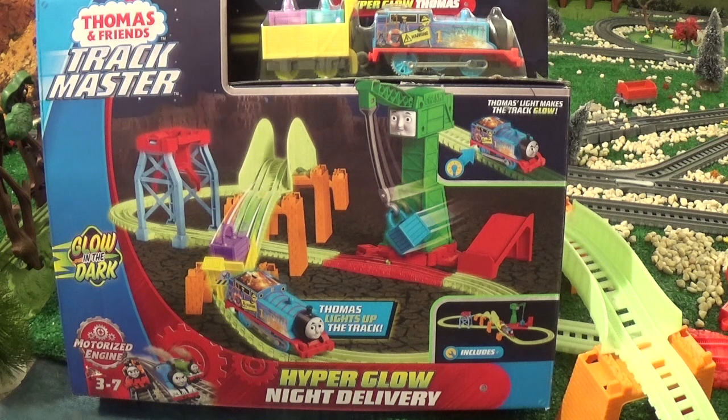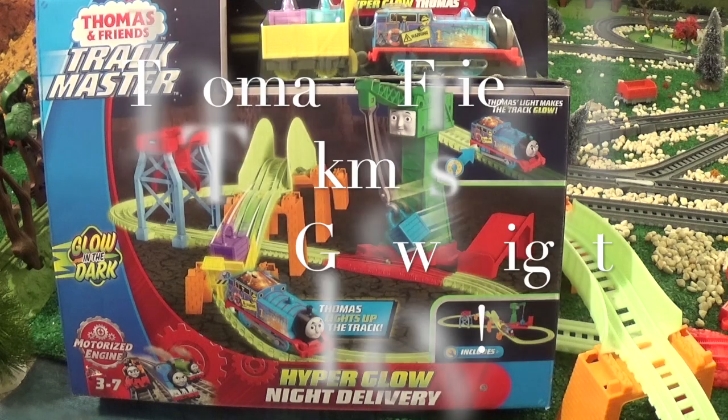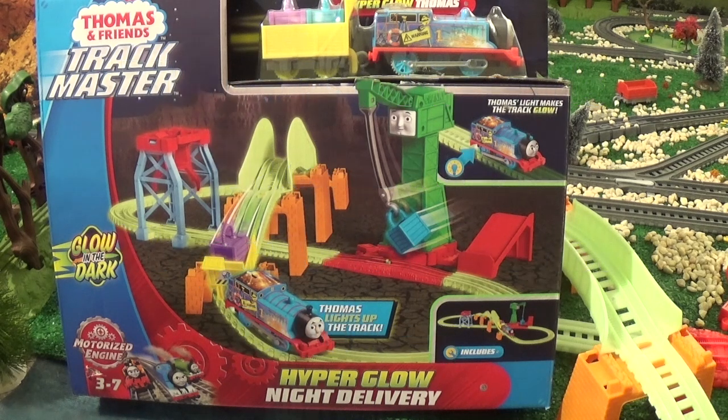Hello, and today we will be taking a look at the HyperGlow night delivery set. This Trackmaster set is found in the U.S. at the Target stores. It's an exclusive. And it also continues the glow-in-the-dark line that was started a while back. And we have some other videos that show those other sets that are in this line.